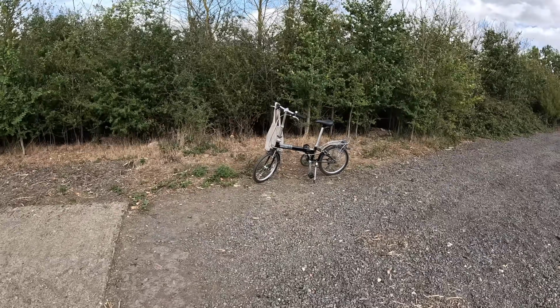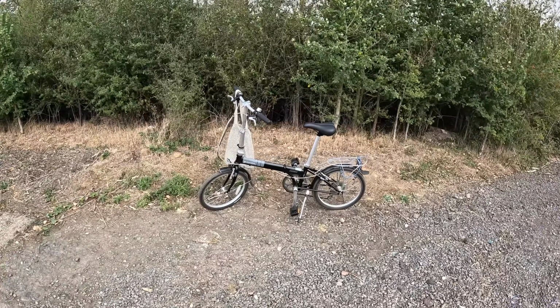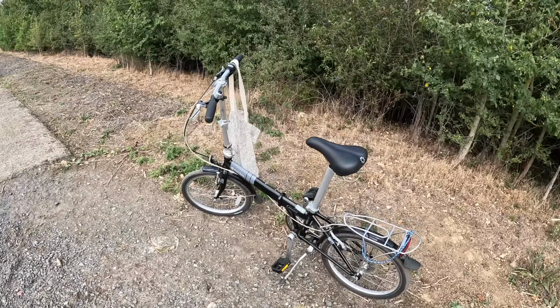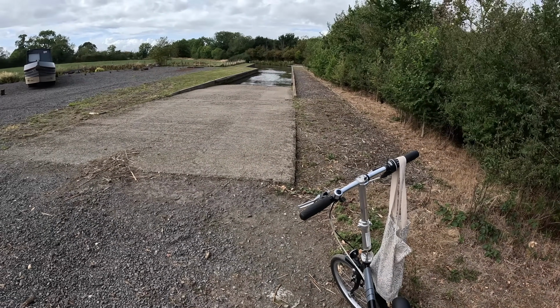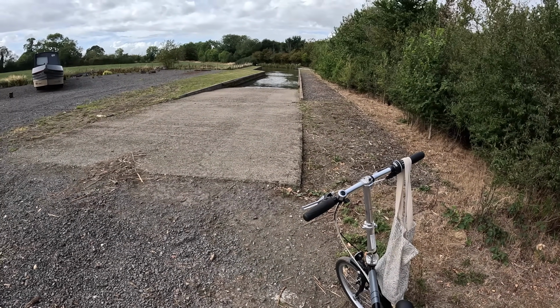I'm going to go now and look at the closed entrance to the marina, but from the other side. This is my trusty steed for the day. Gets me out and about. Not very often though. Very rare that I actually use it.